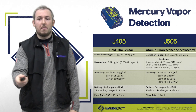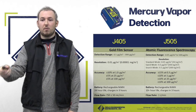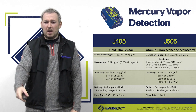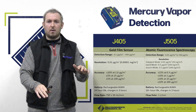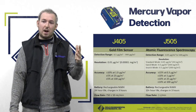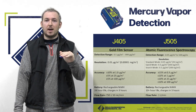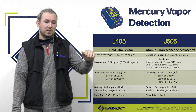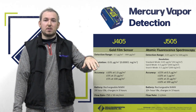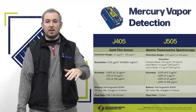Here's just a little bit of a comparison between the 2. You can see the detection ranges, the different resolutions and the accuracies. The batteries for both of these are pretty healthy. For the 405, it will last for about 24 hours, whereas for the 505, it should last at least 10 hours. The 505, because it uses the atomic spectroscopy, uses a little bit more power than the 405, which is why it has slightly lower battery life.